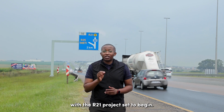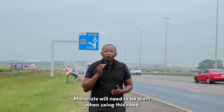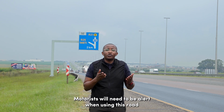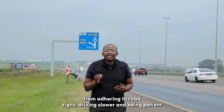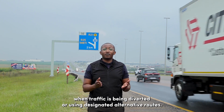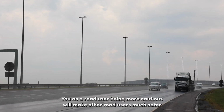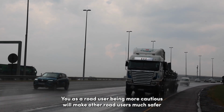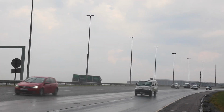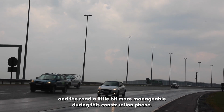With the R21 project set to begin, traffic flows will be affected quite a bit. Motorists will need to be alert when using this road. From adhering to road signs, driving slower, and being patient when traffic is being diverted, or using designated alternative routes, you as a road user being more cautious will make other road users much safer and the road a little bit more manageable during this construction phase.